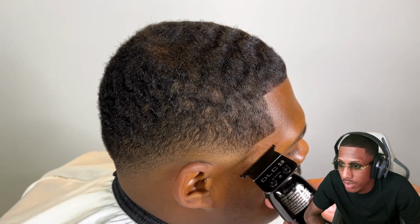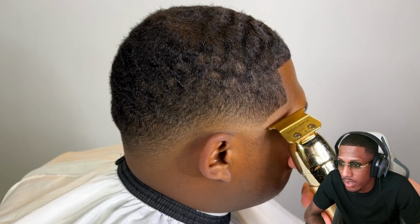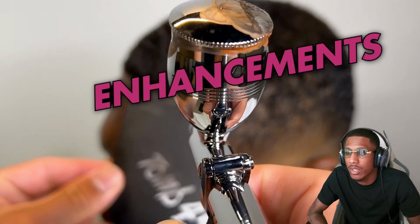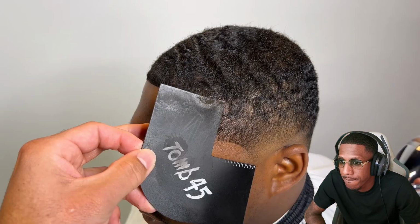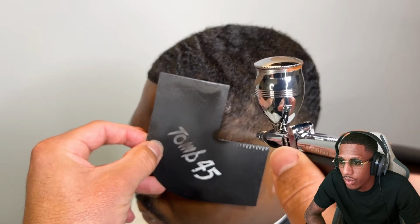Now you still see that little faint guideline at the bottom of the fade. I'm gonna work on that right after this part. It was bothering me. Sometimes a fade can look all blurry, but once you put that line on it exposes the imperfections. We're gonna use enhancements, 245, of course.